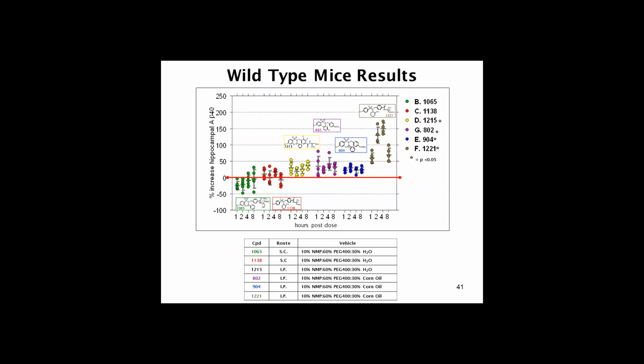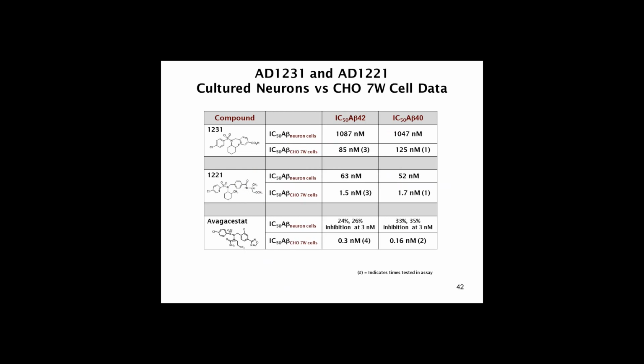What we found, I'm just going to highlight these 4 here because those are the parameters I just showed. We didn't see a significant decrease in A beta, and we even saw a slight increase due to the issues with the pharmacokinetics of the molecule. And we had to go through a whole different formulation plan for the compounds as well, not all the same for the IP and the sub-Q.